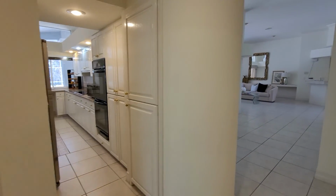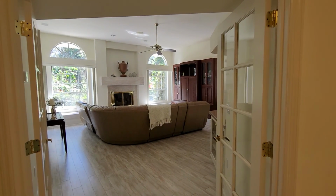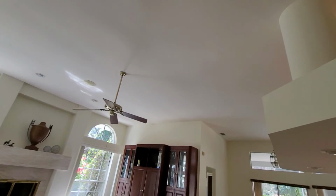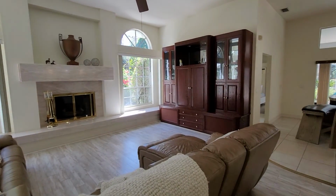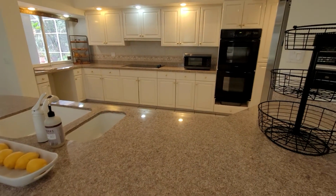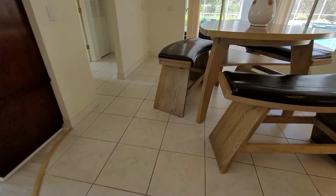Okay, so again, we have the wall that splits the dining room, goes into the kitchen, and then the living room area. So the living room area has been redone. You can see the ceiling is not popcorn. So they've redone this area. And this area actually looks nice. You probably wouldn't need to do much to it. Got granite countertops, but you'd want to redo all the cabinets. Probably want to redo the flooring in here.